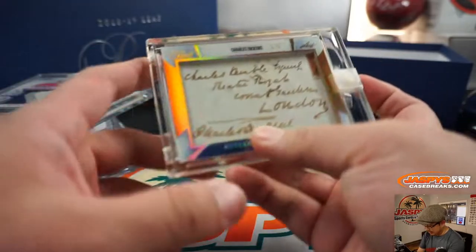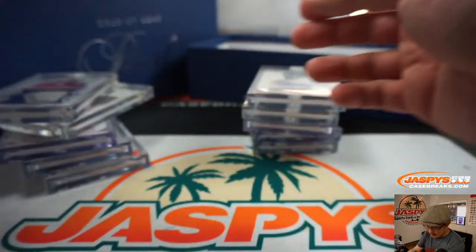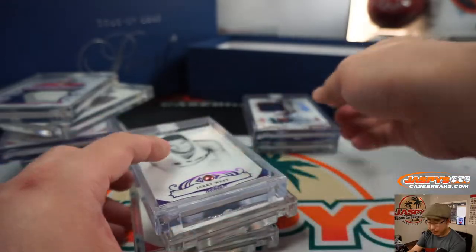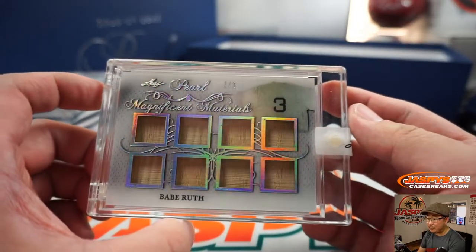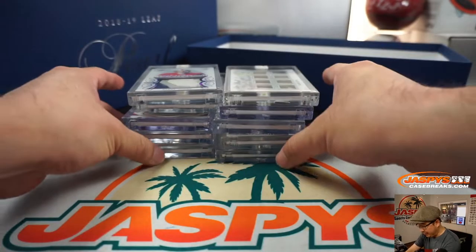Man, this cut auto, this is my favorite right now. I got to take a picture of that. Nice Elway. Some nice game used relics, authentic pearls, and that Babe Ruth. Right, there's only 3 of these in existence. Game used bats right here. Pretty amazing stuff.